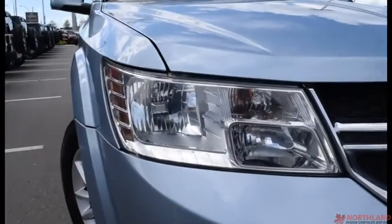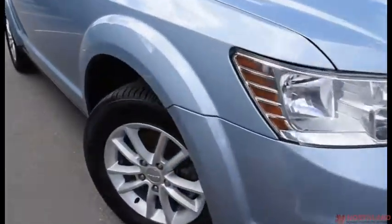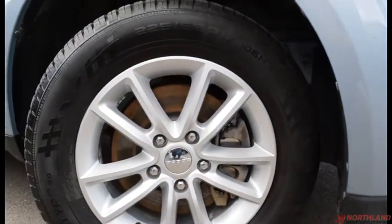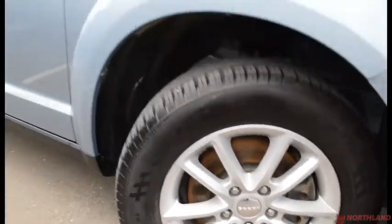You do also have halogen headlights right there and your fog lights just down there. And coming around the side here, we do have our 17-inch rims with our tires. They still look good. They are Nokian brand tires. Lots of tread left on them, and the rims look very nice as well. Now you do have heated exterior mirrors right there.